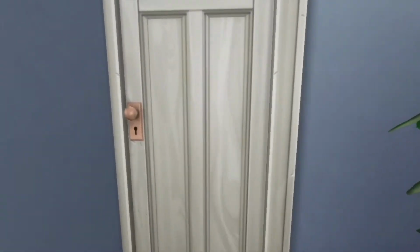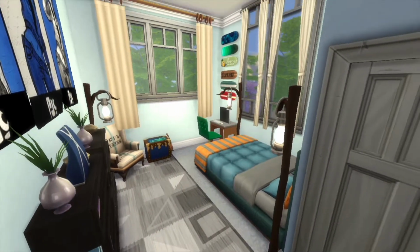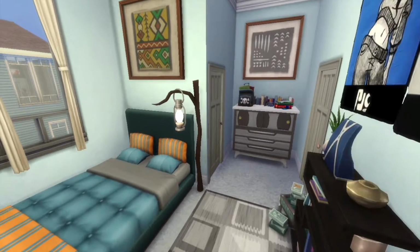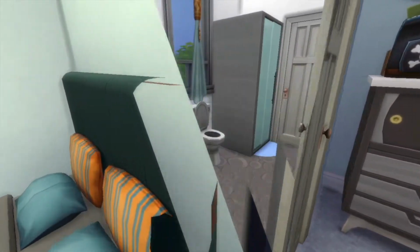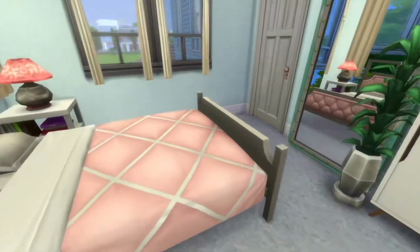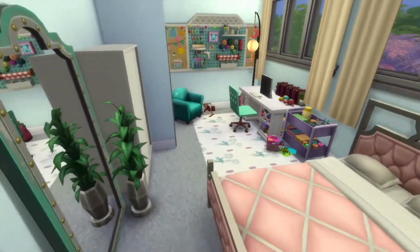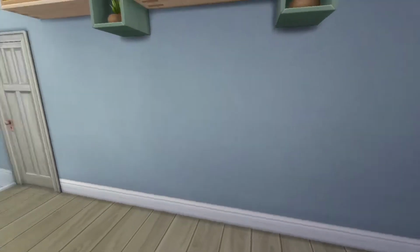We're gonna go to the boys' room first. I think it's a little bit more mature than I would have liked, but overall a nice kids' room. I think you could have done with some more posters. The Jack and Jill bathroom. And then the girls' room, with lots of craft stuff and very pink, colourful vibes. Yeah, I really like this room. I really love that craft space. It looks so cool.